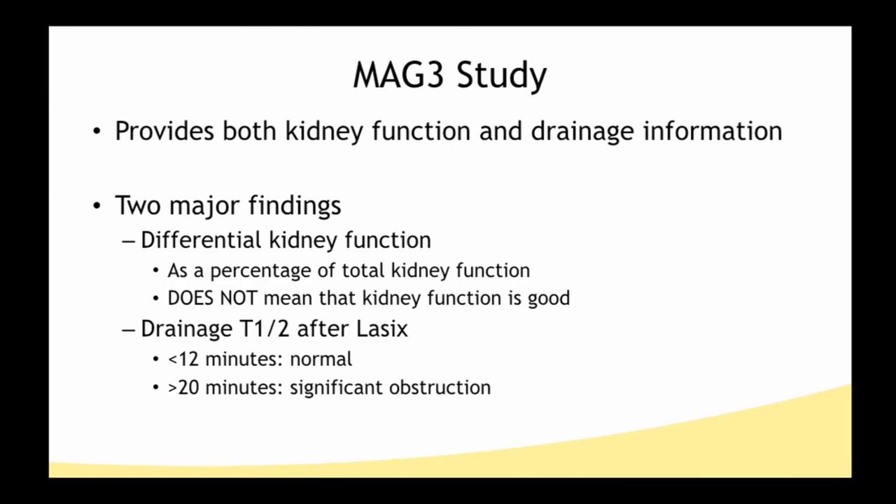The halftime is less than 12 minutes, 10 to 12, depending. Somewhere in there is totally normal. More than 20 is an indication for surgery in general. And then the unwashed middle is indeterminate. You just have to keep watching with the ultrasounds. So this is very, very helpful in understanding what's actually going on with the kidney.